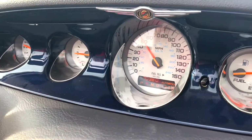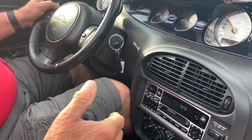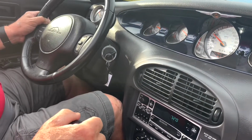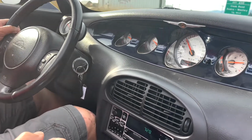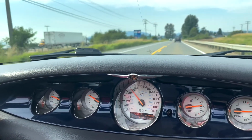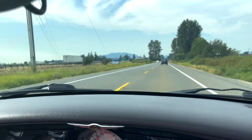Over here, if I want to downshift, I just push it over here. Now that's the third. Look at that, low gear. So anyway, you can manually shift it if you want. It's a neat car. Got a lot of neat features, I think.